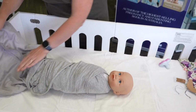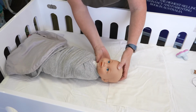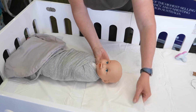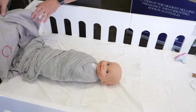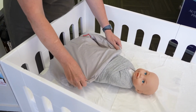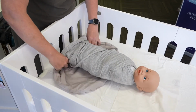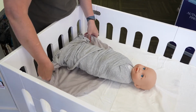You always have baby's feet as close to the end of the cot as possible. So now baby is at the end of the cot. You don't put the sleeping bag over the baby, as I said earlier. You put the sleeping bag under the baby, because if you put it over, you would increase the baby's weight.